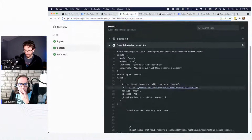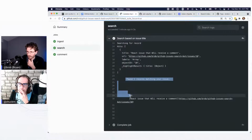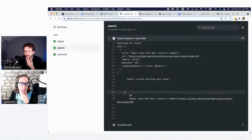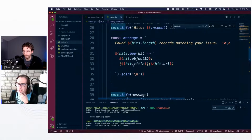Search based on issue title. I mean, there's an awful lot of space happening there. So here's the beginning of our message. Alex is saying he thinks the indent is being treated as a code block because of the indent. Ooh. Okay, possible. I like where your head's at on that. So that would bring this in.